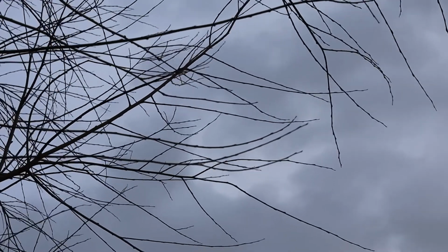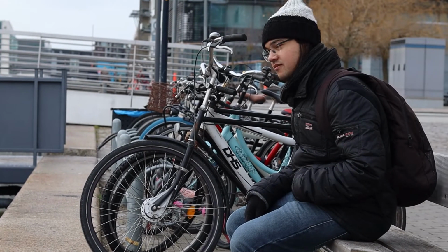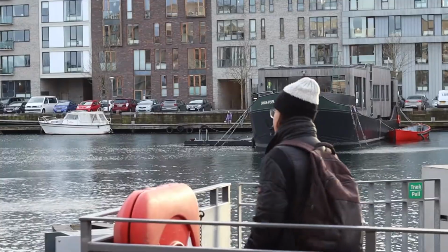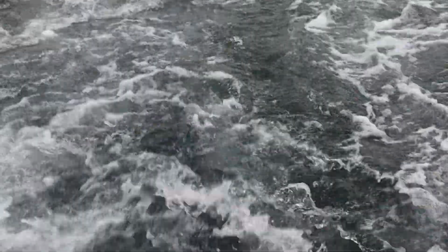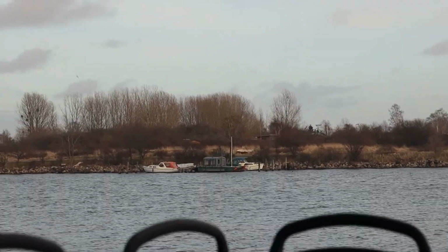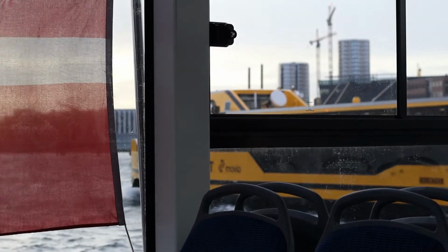Then we decided to go to the city. To make it a bit more special, we took the water bus, or as we like to call it, the bus boat. It's not the quickest way to get to the center, but it is the most exciting and fun one.